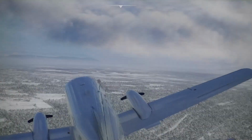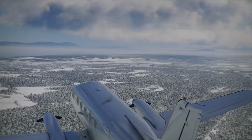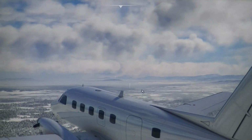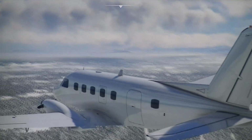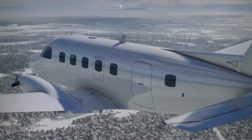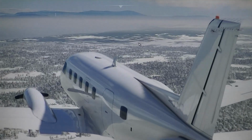That's another thing I don't really play with on the simulator a lot yet, the air traffic control stuff, asking for permission to land on runways and all that stuff. I haven't really got into that yet. Is that it? I don't see a runway.